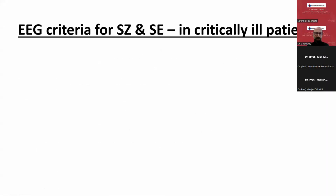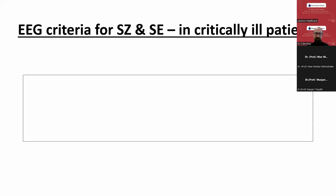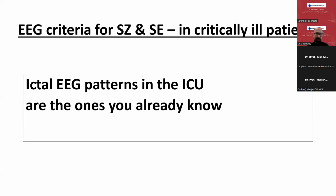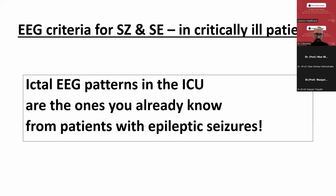Okay. So now let's talk about the EEG criteria for seizures and status epilepticus in critically ill patients. Now, you know, I'm a simple guy and I like simple thinking, so I will put all these criteria into this one box, and it's very, very simple. So ictal EEG patterns in the intensive care unit are the ones you already know from patients with epileptic seizures. So you don't need to complicate it. This is not rocket science. You are already familiar with the seizure patterns from the epilepsy monitoring unit, from long-term monitoring. Now, you have to look for equivalents, but in the intensive care unit.